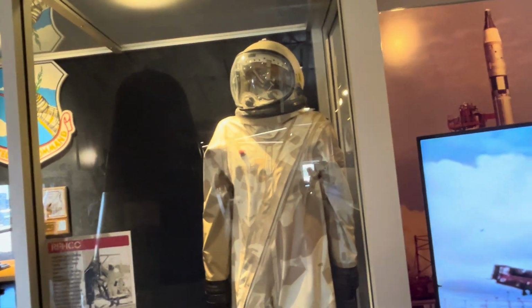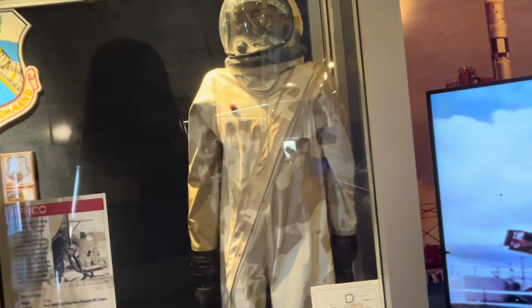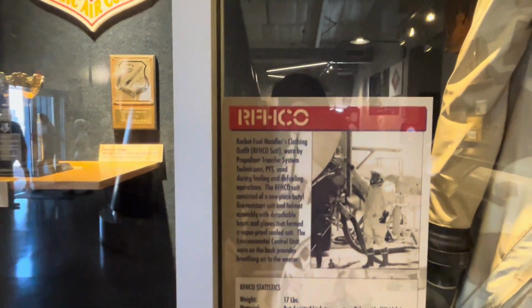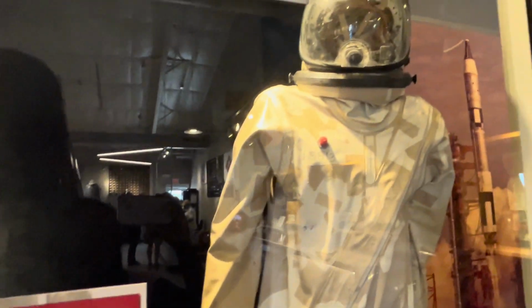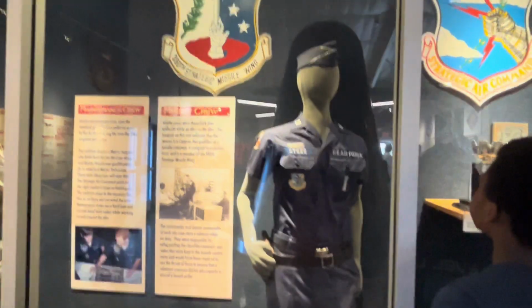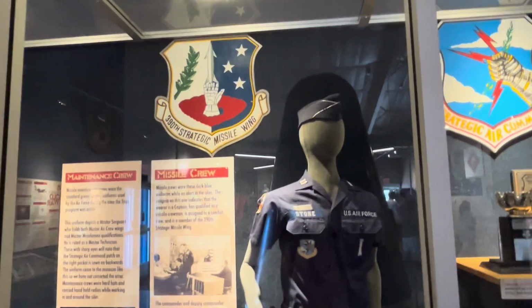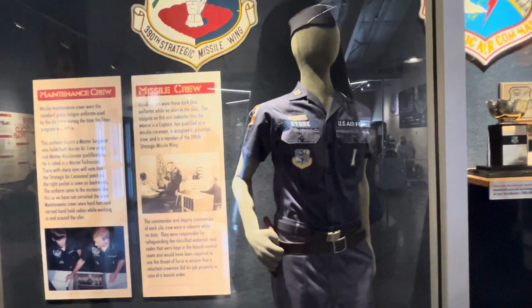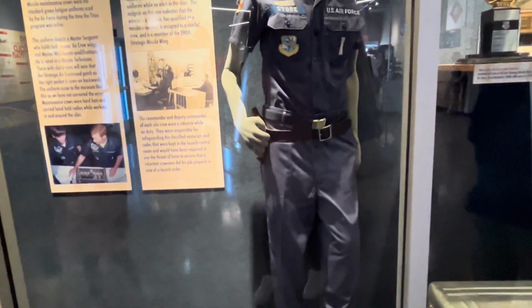Oh, this is what it's called, the rocket fuel handler's clothing outfit. It said the missile crew wore these dark blue uniforms while on alert in the silos.